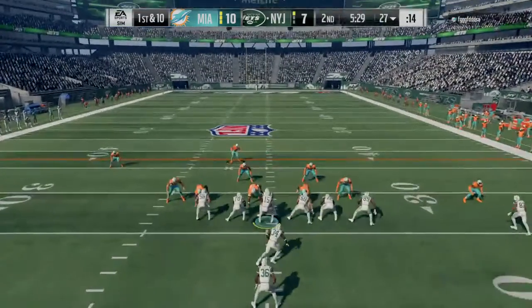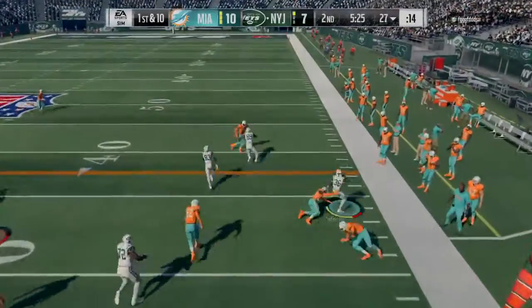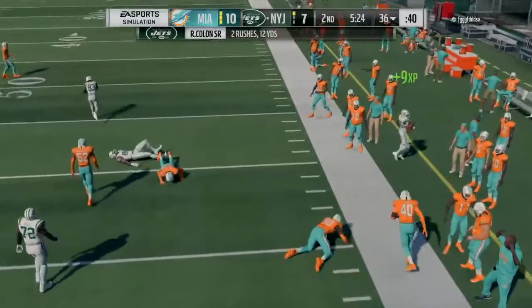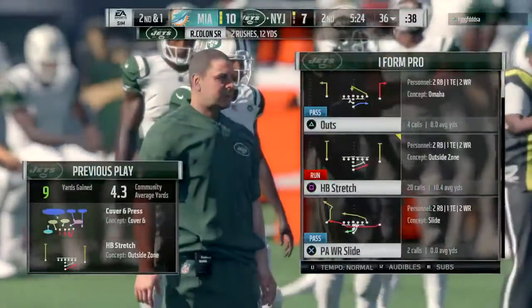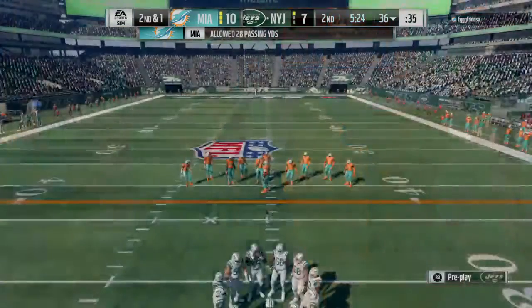Now they try the right side here. A little juke. Oh, and now he bowls him over. And he gets this up across the 35 before he's out of bounds. 9 yards is the pickup there, and they'll have a 2nd and 1.